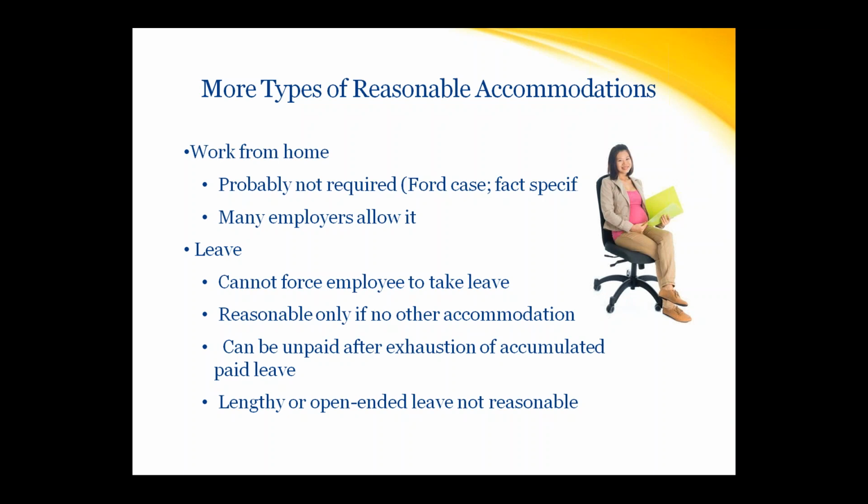And then leave is another very sticky area of reasonable accommodation. Certainly you cannot force employees to take leave. That used to always happen in the past. Someone would come to their employer and say, I'm pregnant, and the employer would say, okay, you're on leave now. That is not consistent with the law, particularly the Pregnancy Discrimination Act, as we'll discuss in a little bit. It's reasonable to put an employee out on leave only if there's no other accommodation.